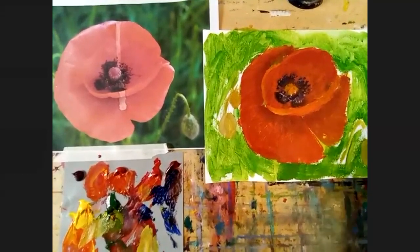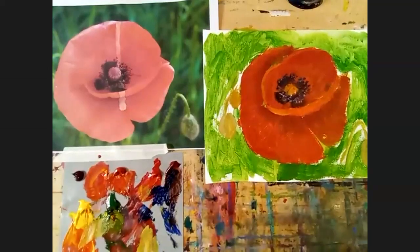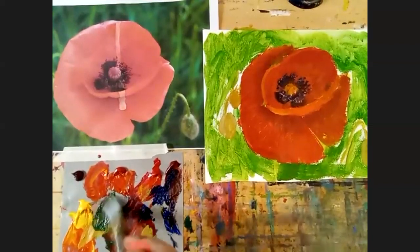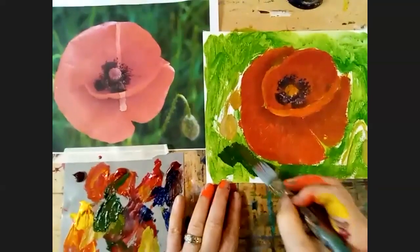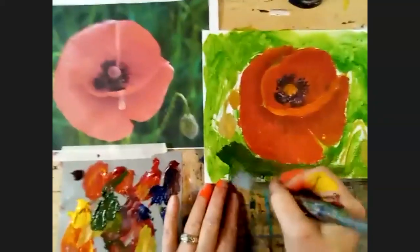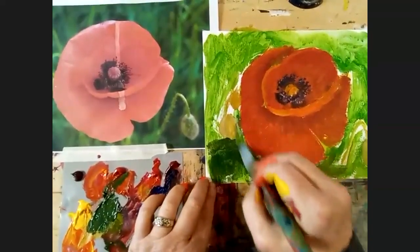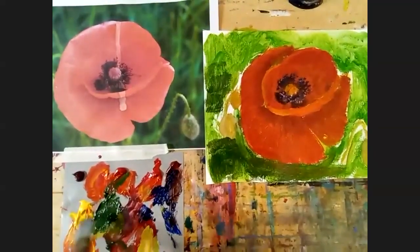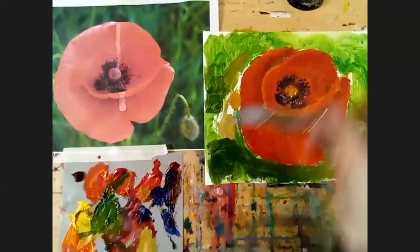Here we go, like that. A little green in here. I'm probably going to want to go fairly dark green, with a bit of red for my background, around these things. I can lay this out loosely with a big brush, flopping around to create this idea of leaves. I can also put a totally different color background. You don't have to use green.